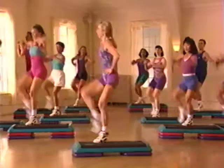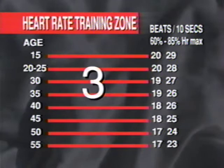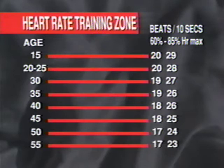Now keep those feet moving and find your pulse right there. Get ready. Count. Stop. To calculate your exercising heart rate in beats per minute, multiply your 10-second count by 6. Now find your age on the screen and read across for your recommended heart rate range. Use this as a guideline and remember to listen to your body and make the necessary changes in your intensity level.